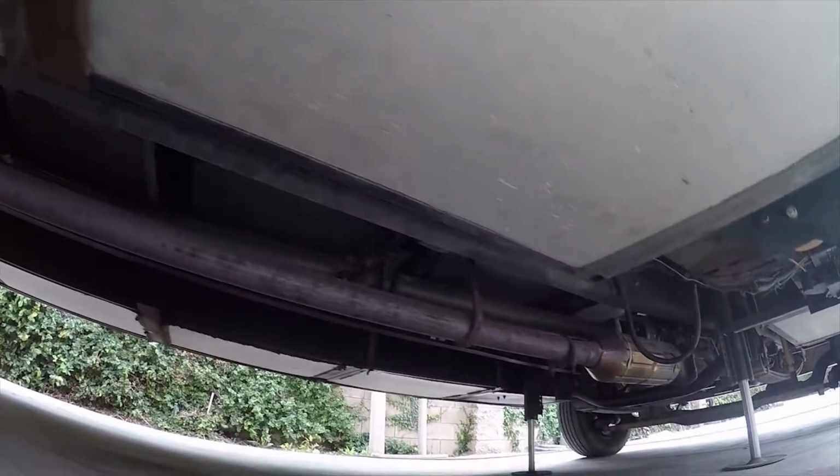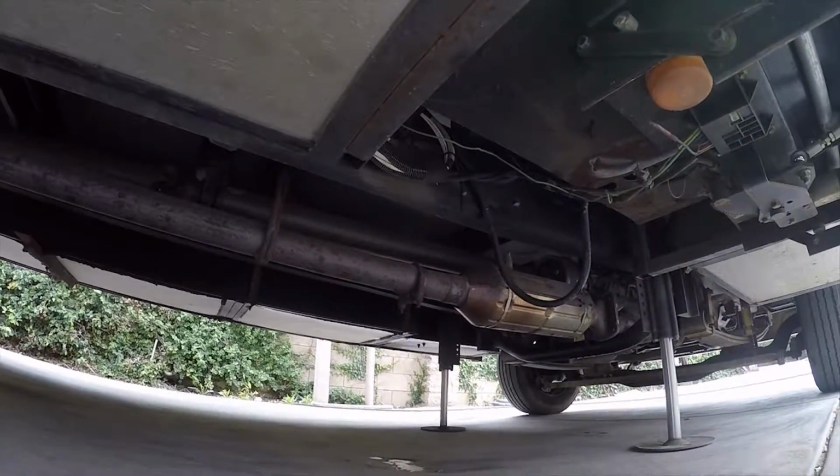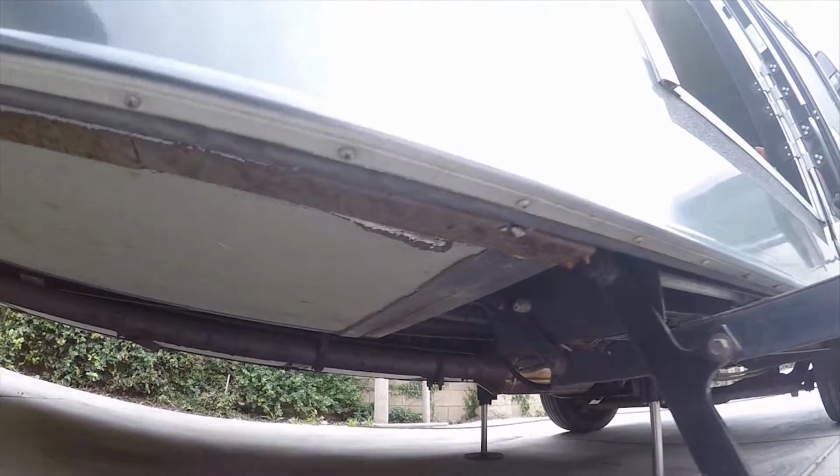Almost wrapped up. Follow the exhaust up. No holes in the exhaust. Everything's good. Step is fully operational.